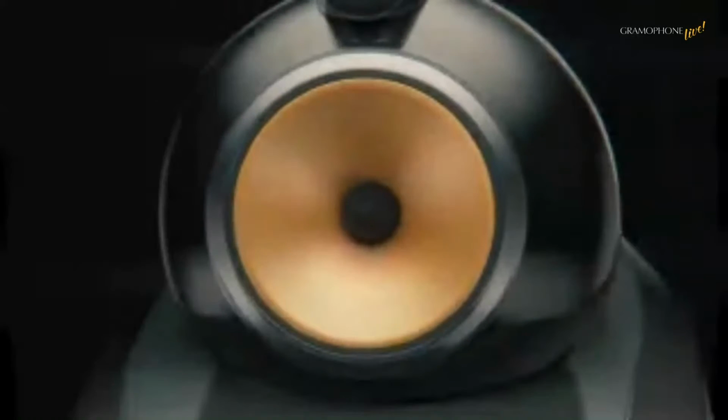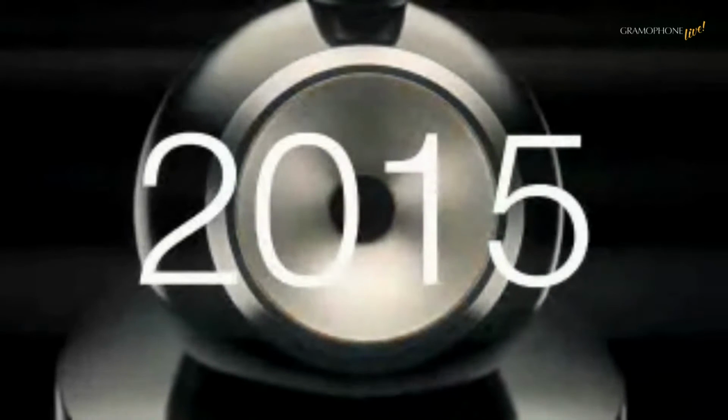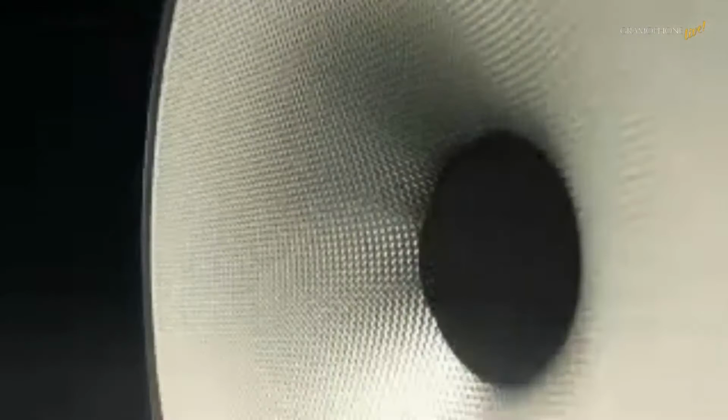Now, as far as the question of what pairs Bowers and Wilkins with Class A so well, Bowers and Wilkins uses Class A products when they're testing their Bowers and Wilkins speakers. Class A uses Bowers and Wilkins products when they're testing their Class A amps. And that's that. So it's a perfect pairing. Marantz also uses Bowers and Wilkins products when they're testing Marantz products.